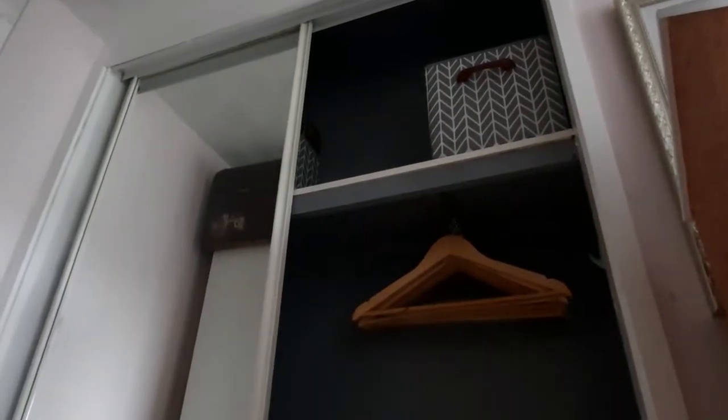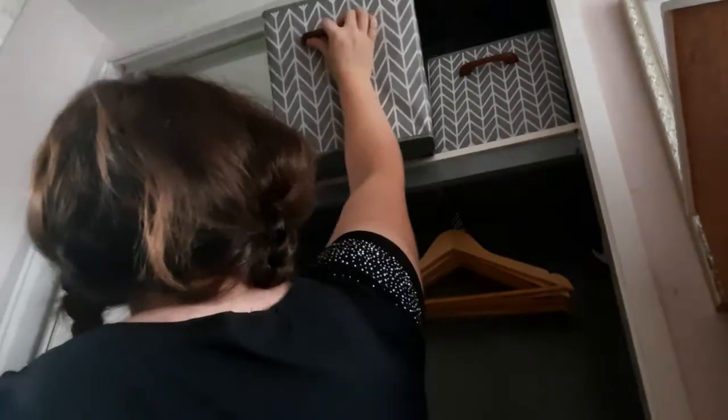I put these boxes up in the top of my cupboard, which is where I'm going to keep stuff that I don't use all year round, like jumpers and shorts, skirts, and also my walking stuff as well.